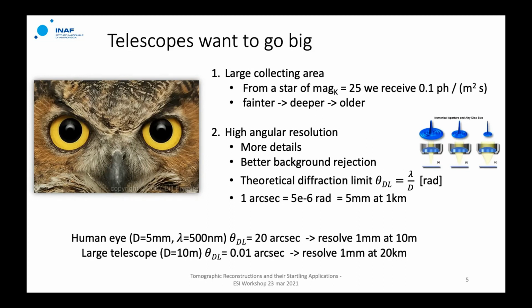Just to put some numbers, the naked eye has a diffraction limit of 20 arcsec, being capable of resolving 1 millimeter at 10 meters distance. Probably the best of us can do something like this. And when we go up to large telescopes, the theoretical diffraction limit angle goes down a lot, to a fraction of an arcsecond, a few milliarcseconds, which means an incredible resolving power.